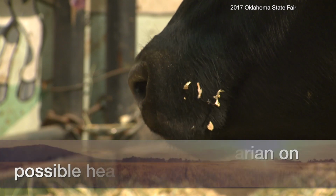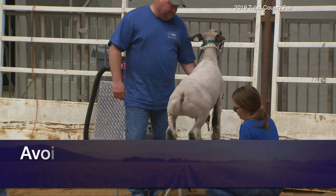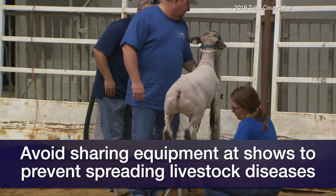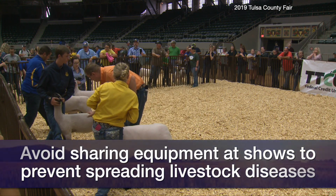Do we need to have medications on hand and ready to go in case we have an issue at the show or not? And then we need to think about how we're going to isolate as best possible those animals at the show, as well as equipment. We want to avoid sharing equipment, particularly things like water buckets, feed pans, etc. And then we need to think about what our plan is before we ever leave the house on what we're going to do when we get home.